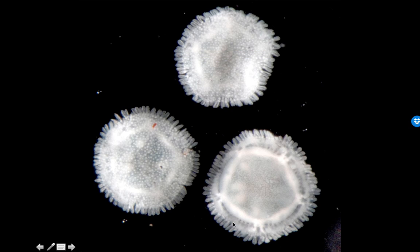So here you can see some of these sea daisies with their tube feet extending around the outside, but still you can see they've got 1, 2, 3, 4, 5 part radial symmetry. So that's the Concentricycloidea.